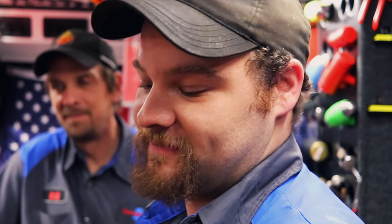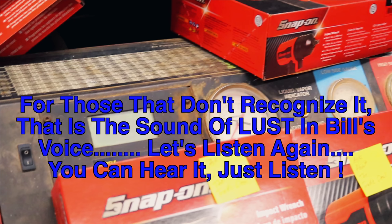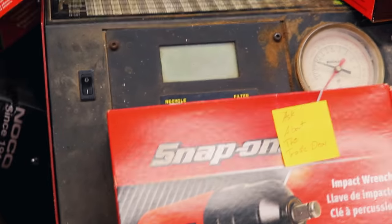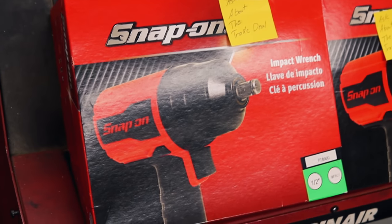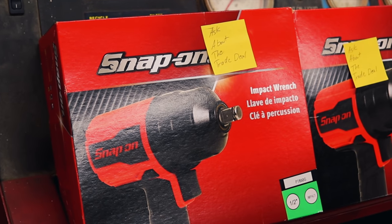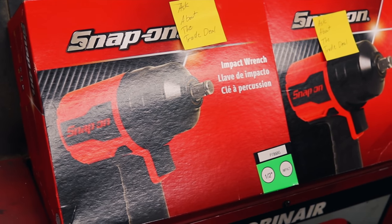Doesn't matter if it's Snap-on, Matco, Harbor Freight. It doesn't matter what the brand is. Look at the high beams too. $100. So how much will that cost me? They're $615, so if we bring in any air tool you can mark it down to $515. Yeah, that's a good deal.